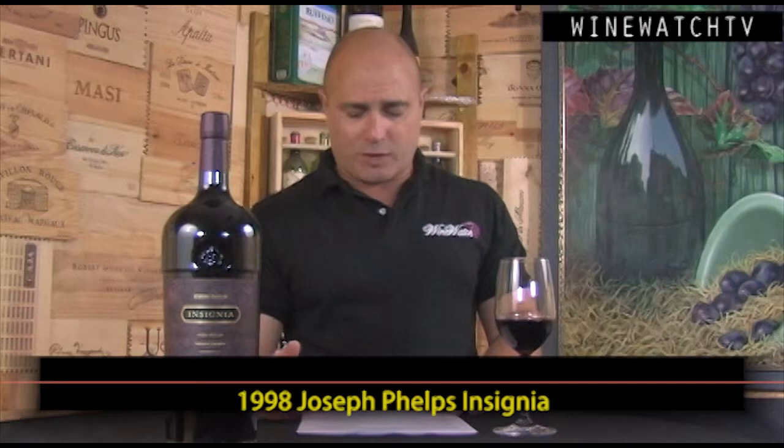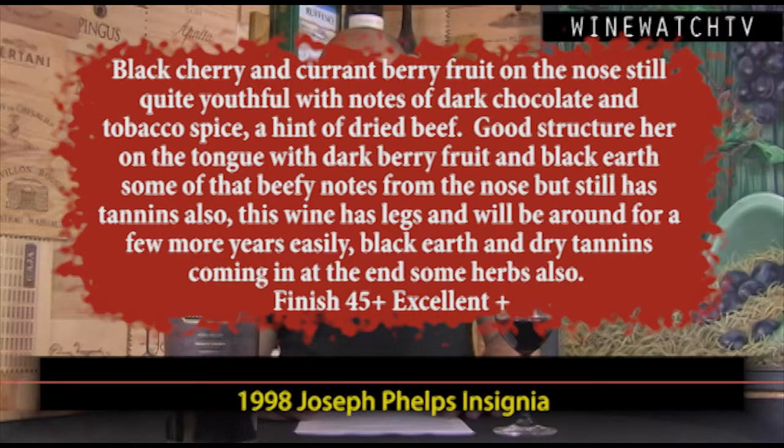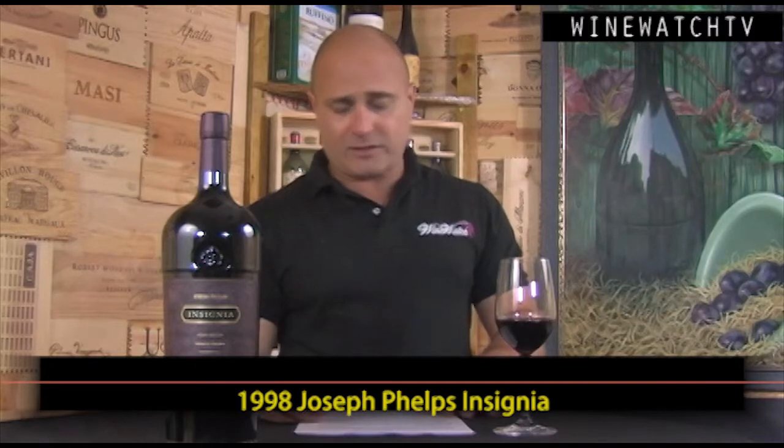1998, which you would expect to be a little lighter, like the 2000, which was. This was the lesser of all the wines on the table, but still, it's Insignia. It was excellent juice. I would say drink up your 98s. They may still have a few years left, but lovely black cherry and currant berry fruit, notes of tobacco, spice, dark cocoa. Like I said, a bit lighter than the rest on the palate, but some nice tobacco spice on the finish, and a little bit of a green note here as well, but nice freshness and excellent juice overall.